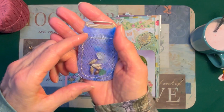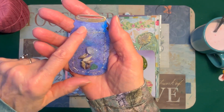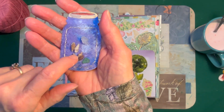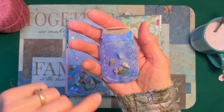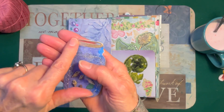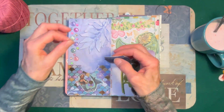And I have a die cut to make these mason jars. I put a little netting and then I stitched around with some gold thread. Well, I put them inside before I stitched, yes. Wrote the information on the back. Oh, I put a little gold around the top too. It's a punch out part. You could probably put a ribbon there if you would like.